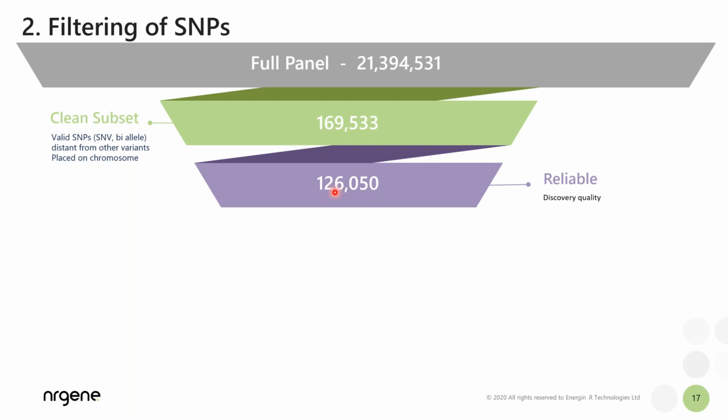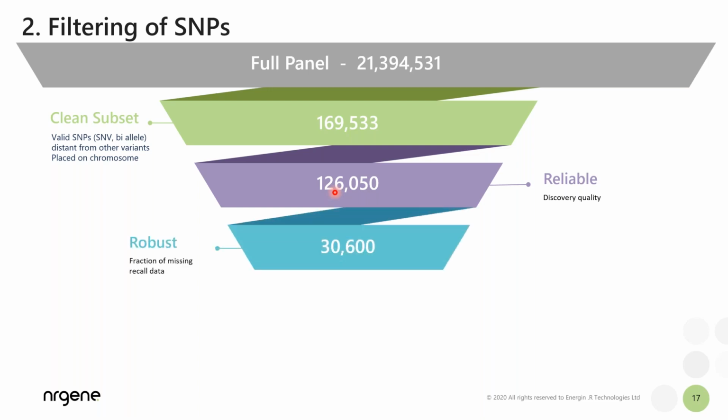Although we applied many stringent criteria before, there's still a chance that some of the variants that we discovered are artifacts of some sort. So we screened for the most reliable ones based on several quality criteria that were applied here. The second thing that is very important in this case, and may be different in other cases, is that we wanted to make sure that those SNPs are robust.